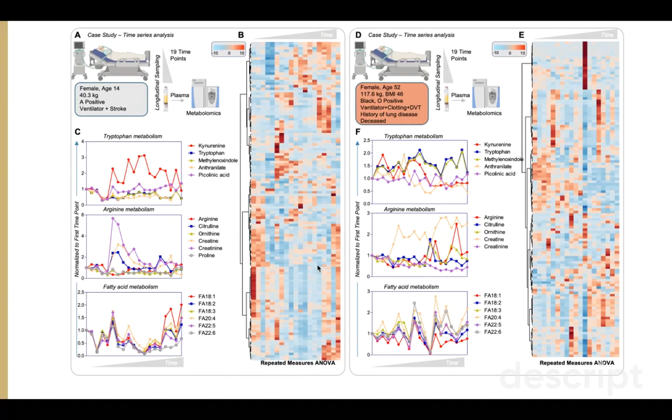On the right side, we have a female patient, age 52, so a good bit older, much higher BMI. She is Black, and so she is in a group that we know is disproportionately affected by this disease. She is also intubated. She suffers from clots and deep vein thrombosis and has a history of lung disease. And unfortunately, she did not survive COVID.